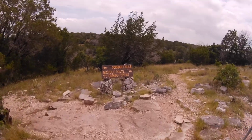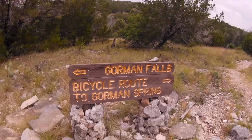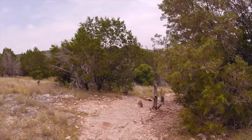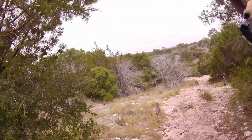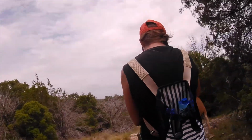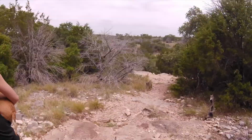So here we are. You can park your bike there if you've ridden down, and it gets a little steep as you go down to the falls. I carried Ronnie for a little while just to make sure she was okay. I did bring her backpack. If you haven't checked out that video, I'll put it in the corner for you.